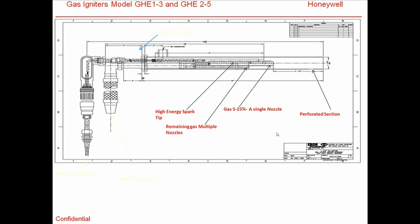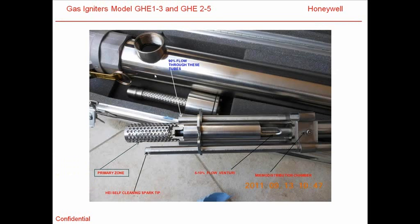Anyway, let me show you a couple of pictures of it. Here is your air coming in, and you have a mixing chamber here. The gas comes out here and is ignited by this spark tip, and the remaining gas comes out from these other tubes. Some of them are hidden behind it or underneath it. So you've got really a three-stage ignition. The sparker lights up this zone, which in turn lights up the rest of the fuel. So it's really a very, very stable gas igniter.